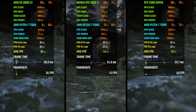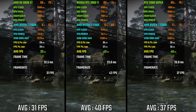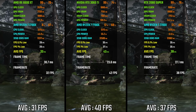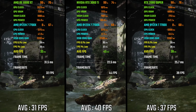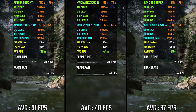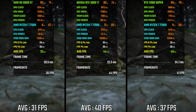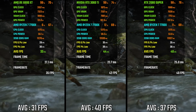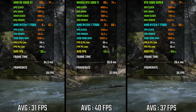At 1080p resolution, the RX 6600 XT achieves 31 FPS. The RTX 3060 Ti gives 40 FPS. And the RTX 2080 Super delivers 37 FPS. This is a demanding title for all cards, with the 3060 Ti ahead, and the 2080 Super slightly outperforming the RX card. Let's check out the performance benchmarks for a better look.